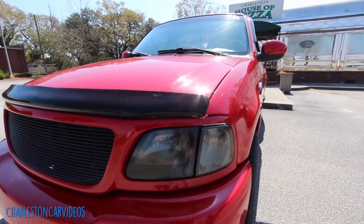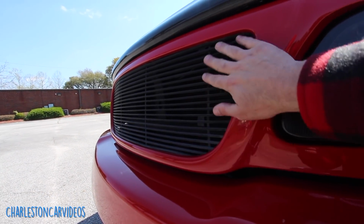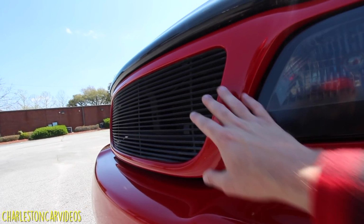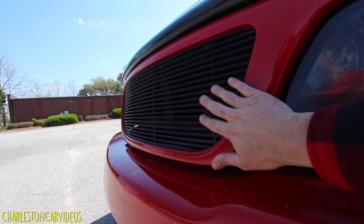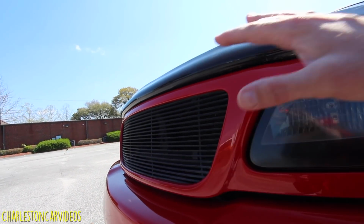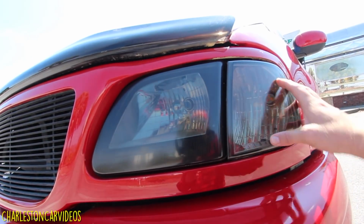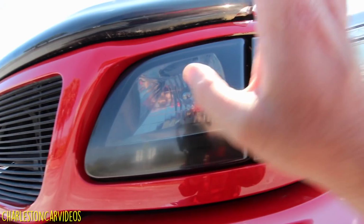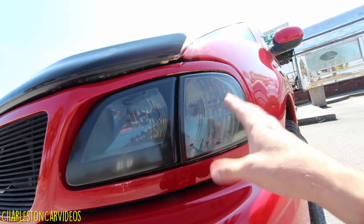All right, so first off, the front end, right? It's got that good-looking billet grille right here in the front. It's in a nice dark shade of black. A lot of times billet grilles come in a steel or silver color. I'm liking the dark one here. It really flows nicely with some of the accents, especially the tint here on the headlights. It looks really good, and the tint on the headlights is not too dark. It's a good shade, okay? You can still see through there. You probably don't have to worry about a police officer bothering you too much on that tint shade on those lights.